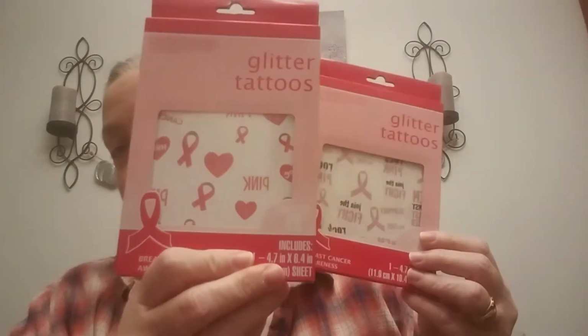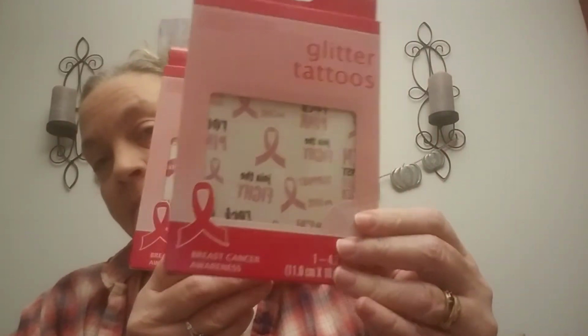I picked up a couple of the glitter tattoos for the breast cancer awareness. I'm going to pick them up while they had them, just to put them in with all that stuff. And I picked up two of the candy cane spoons, just to go on my coffee and hot cocoa bar that I'm going to be working on.